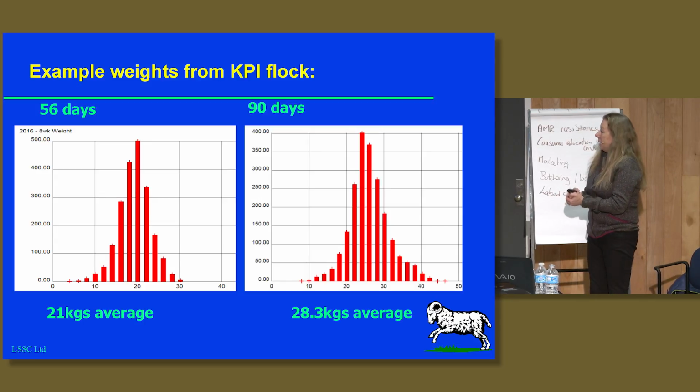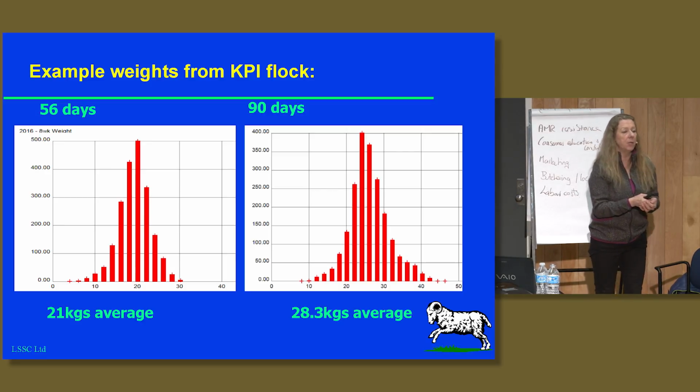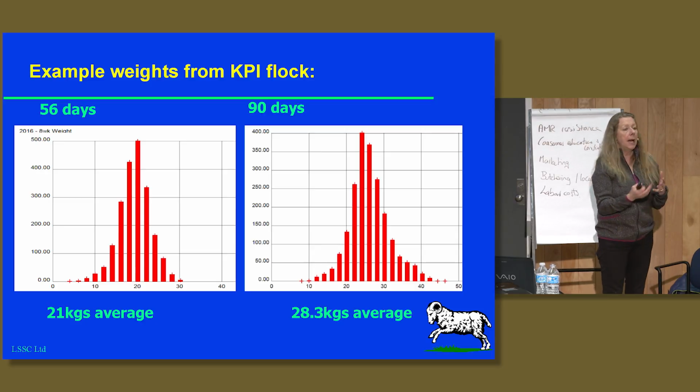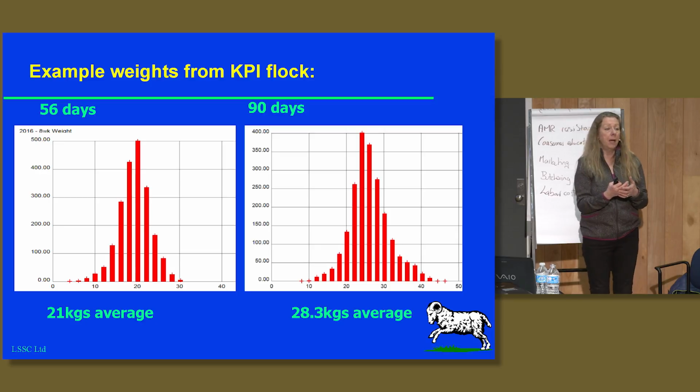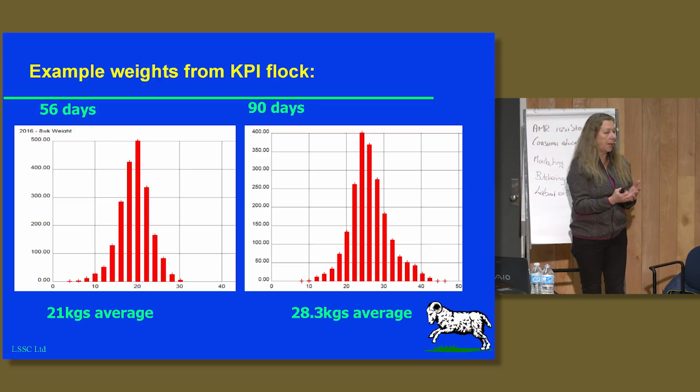And again, at 90 days, a similar thing. So there, we're looking at 30 kilos as a benchmark to try and achieve, because 30 kilos, again, says that they've continued to grow at just under 300 grams a day, which is, again, not rocket science. It's not asking the impossible. It's what we would reasonably expect them to do.